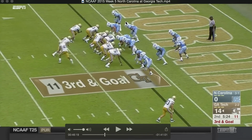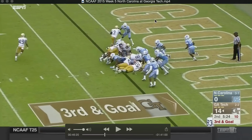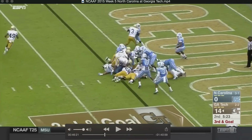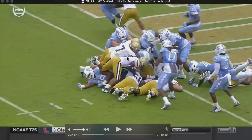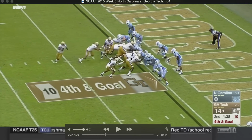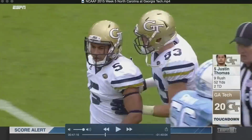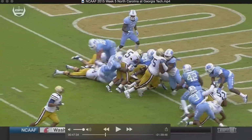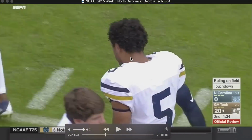Let's see what happens here. QB sneak. Really nothing. The line of scrimmage is not moving as far as it used to, it seems like in other games. So we try it again. If you want to know why Paul tried it at the end of the game, it's working. We made a touchdown. Why not try it at the end? We were able to pull it off.